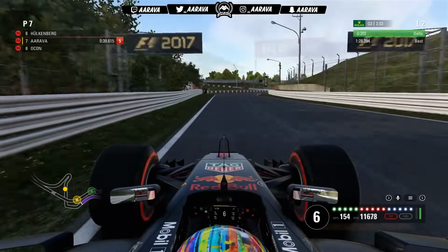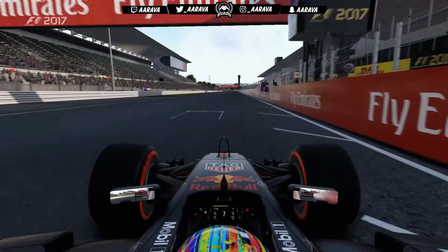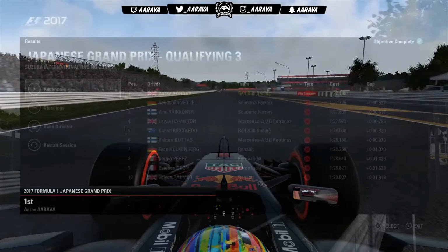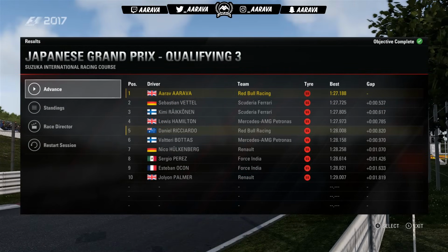But we're going on our 2nd flying lap then in Q3. Our first one was a little bit scruffy, and we come across the line after having set a really good lap time, and it's going to be pole position for the Japanese Grand Prix.